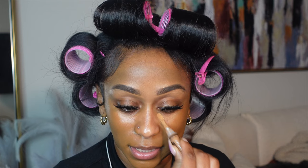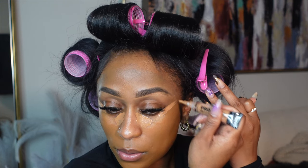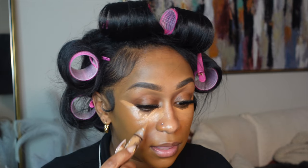Now I am going to go in with that LA Girl Pro Concealer. I just really, really like the consistency. I'm gonna go in with that underneath my eye. Even if I'm not going to do an eyeshadow look, I like to give the illusion that I have some sort of natural cat eye going on. So I like to go upwards with my concealer. And then once I blend it out, you're gonna see that it looks like I have a little smoky cat eye situation, because the tops of my eyelids are a little dark compared to underneath my eye and the rest of my face.